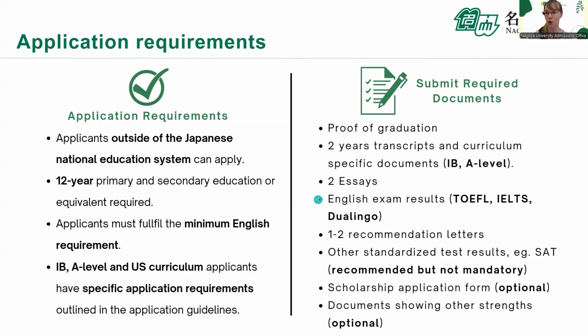Now, some of you might think, oh, the list of qualifications for English examination is much shorter than last year. And this is true because we simplified our application guidelines. They used to be a bit too complicated, and we were listing all sorts of different English examinations that can be submitted for proof.